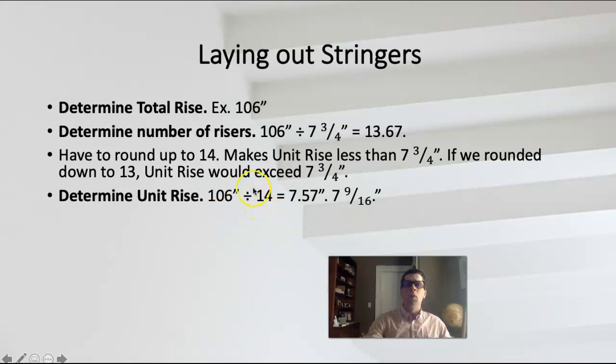All right, so we've determined that we're going to have 14 risers. Now that we know that, we can figure out what our actual unit rise is going to be. Our total rise hasn't changed. It's still 106 inches. We know that we want 14 risers. When we divide 106 by 14, that's going to give us 7.57. 7.57 inches converts to 7 9/16 inches, which is less than our 7 3/4 inch maximum rise. So that's a good number.